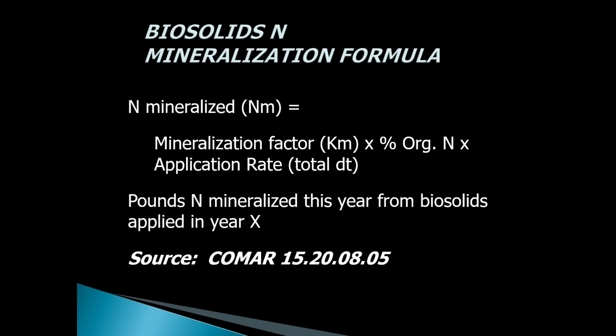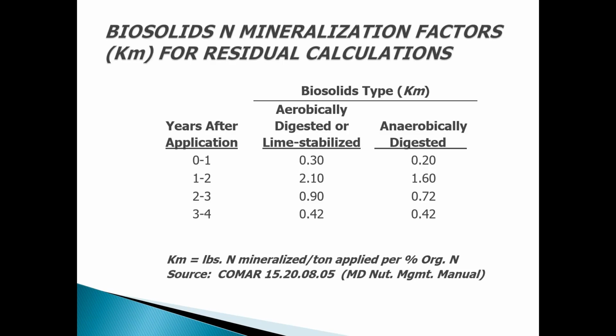And again, this is just going over that mineralization. There's a sheet, there's only 3 of them. And so here's that number. So for us to calculate that first year PAN, for the aerobic and lime stabilized, it's 30%, 0.3. If it's anaerobic, it's 20%, 0.2.